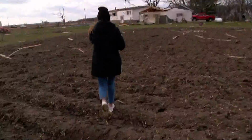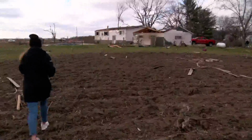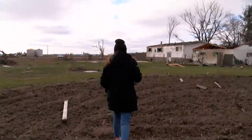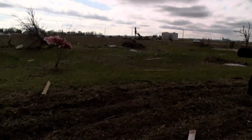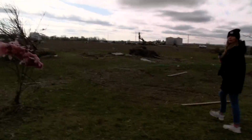So we're walking back towards this house now before we end. You can see the garage roof is completely gone. The back of the house doesn't look nearly as bad as the front. You can see some of those windows. And look at all this corn everywhere. And then this piece of machinery just strikes me, the way that it's completely flipped over in the middle of the field now. And these trees ripped up, knocked down.